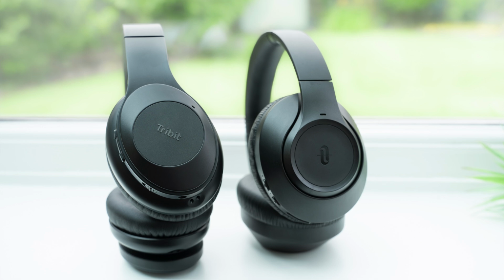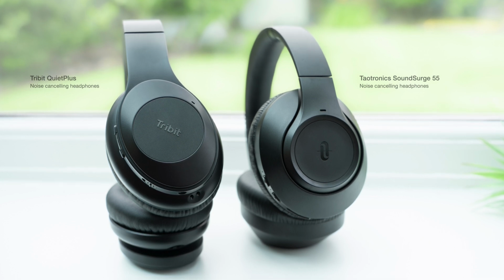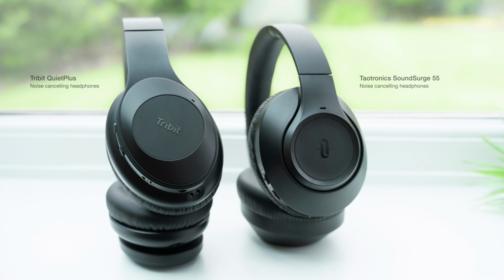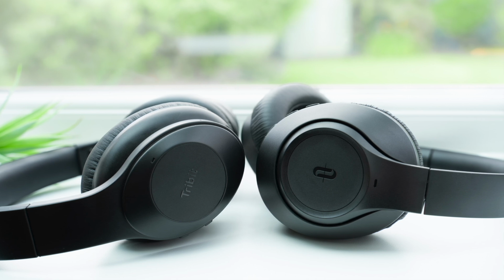Today we'll be looking at two of Amazon's best-selling ANC headphones, Tribit QuietPlus and TaoTronics SoundSurge 55, which are both available for under $100. These initially caught my attention, not just for offering noise cancelling at a relatively low cost, but for having premium features like fast charging, haptic support, and multi-device pairing, which even a lot of flagship headphones still don't have. I've been using these headphones for the past few weeks to determine exactly why they are so popular, and how effective noise cancelling is in a pair of budget headphones.